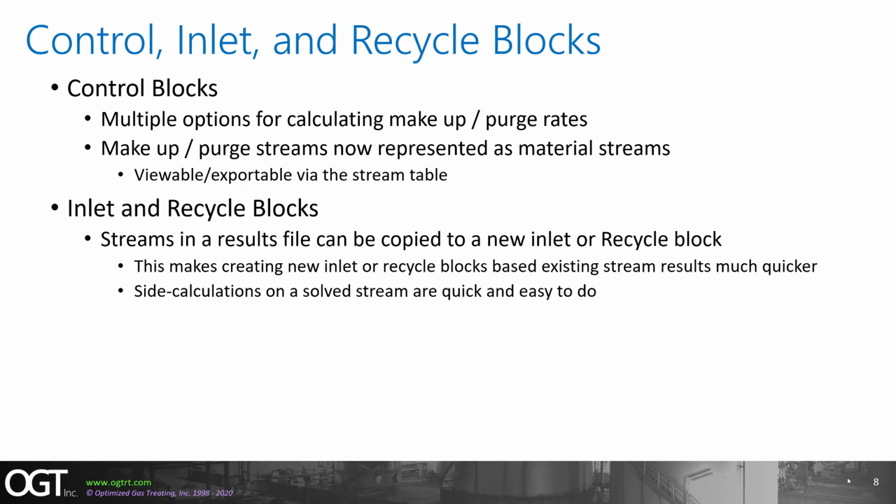Recycle blocks and inlet blocks are now able to be created within ProTreat directly from an existing stream result. This makes creating new inlet blocks and recycle blocks much more streamlined, and also allows any solved stream to be used in a side study of your choosing.